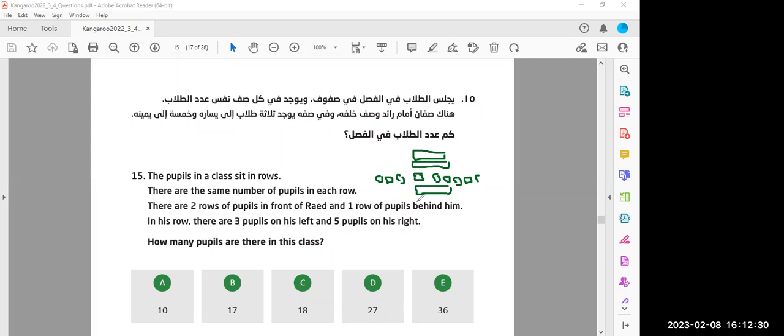It's 36. Can you explain how? Because for Ra'id, in front of him there are two rows. Okay, and behind him? One row. So how many rows? There are four rows. Great job. And in each row, how many students?